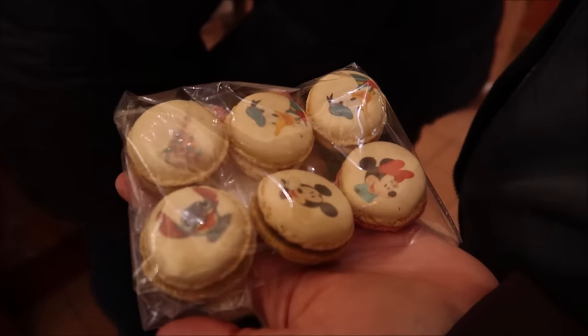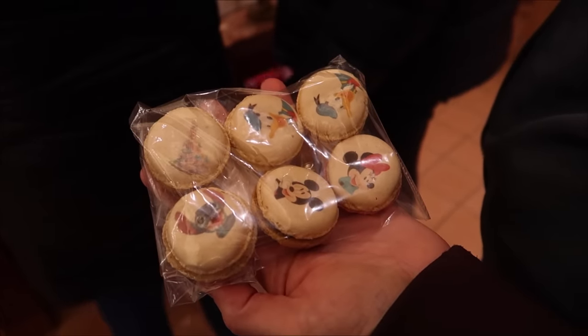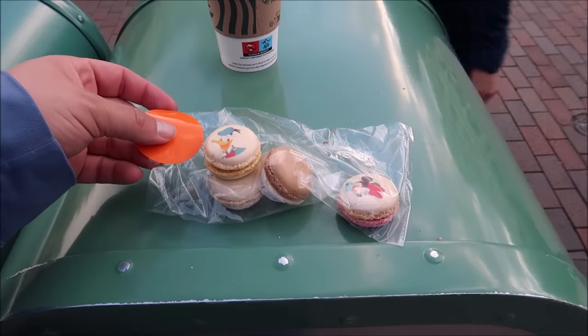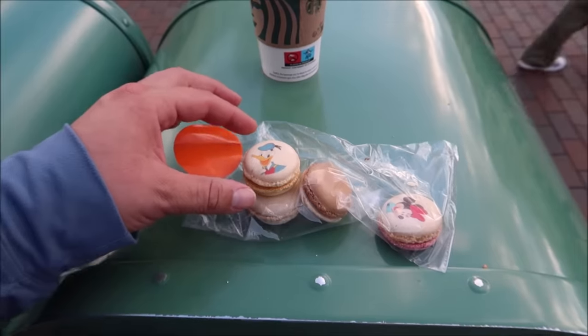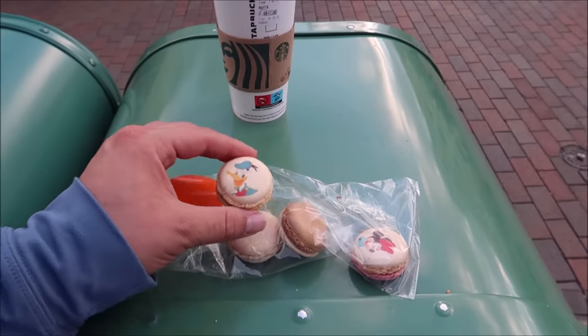This is what we ended up getting. Look at them. Precious little beauties. Protect them at all cost. They crush very easily. I think we're gonna start with the Mickey one first. Try these little babies out. Also, look at me representing Florida, eating on top of a trash can, just like Epcot. Eating macarons on top of a trash can in Disneyland Paris.